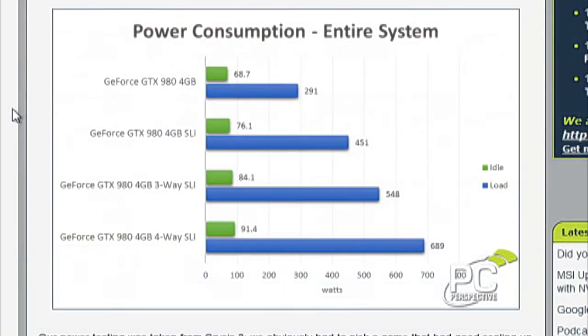I will say one thing that didn't impress me was the power consumption numbers there, which I think Burke had up a little bit ago. The GTX 980 we knew to be a very power efficient GPU. It was able to outperform the R9 290X while using like 130 watts less power with one card. Doing four-way SLI, we were only drawing about 689 watts. And this is with Crysis 3. This is when we were putting our maximum load on the GPU, on the collection of GPUs, rather.